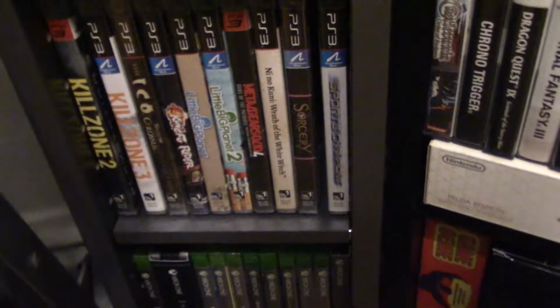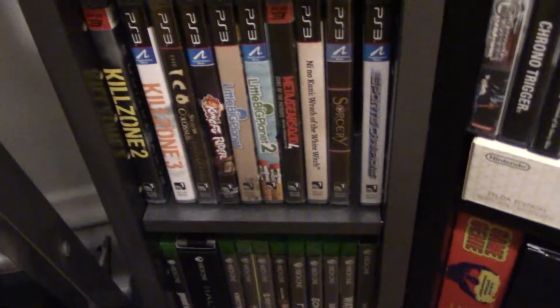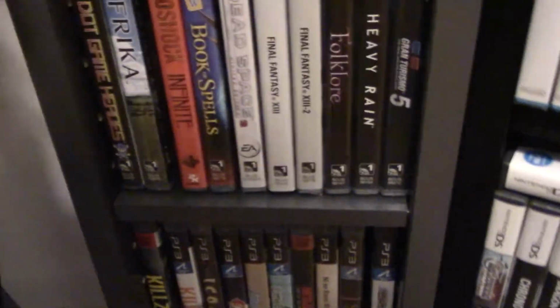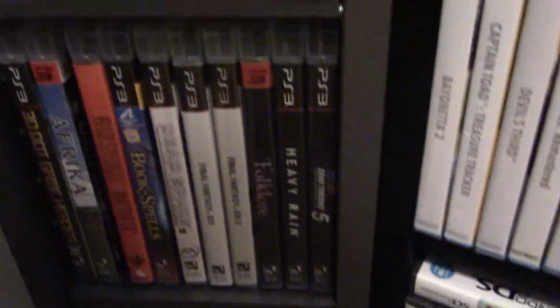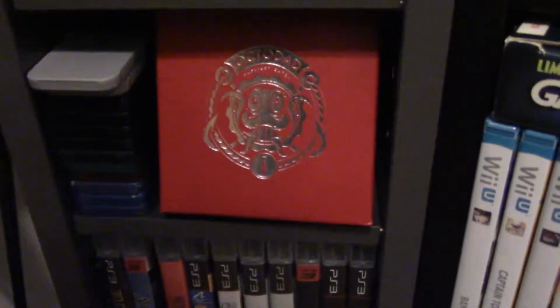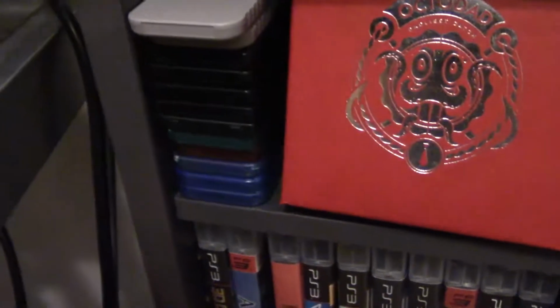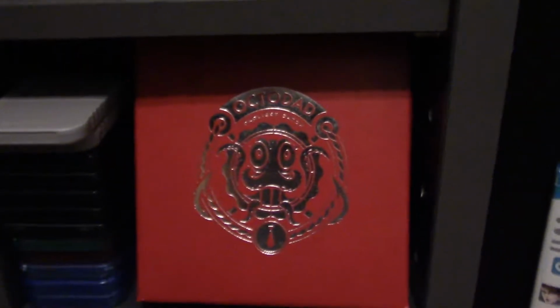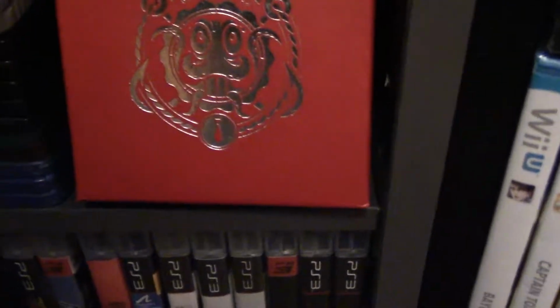Moving up here to the PlayStation 3 collection, I have a handful of good RPGs that I still have to play through and everything like that. And then moving up, I have a whole bunch of memory cards that I've collected from thrift stores, and then I have an Octodad Special Edition tie.